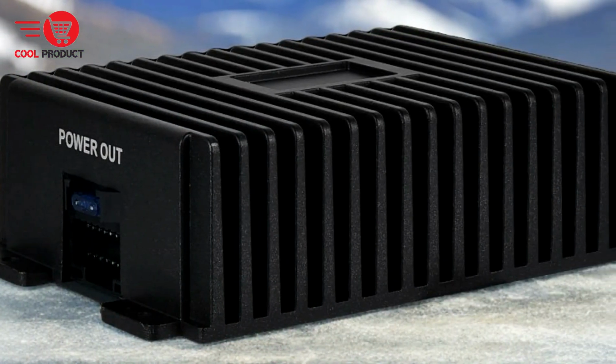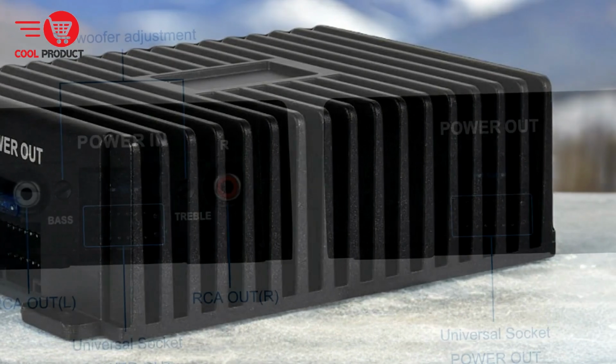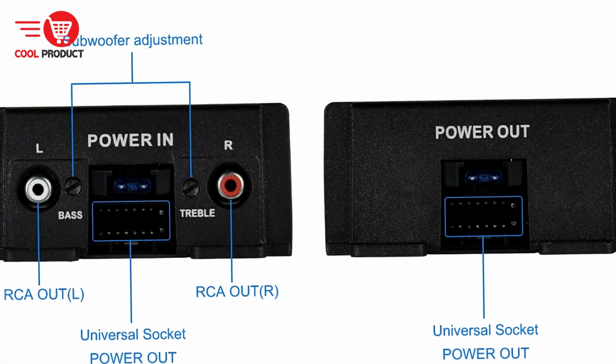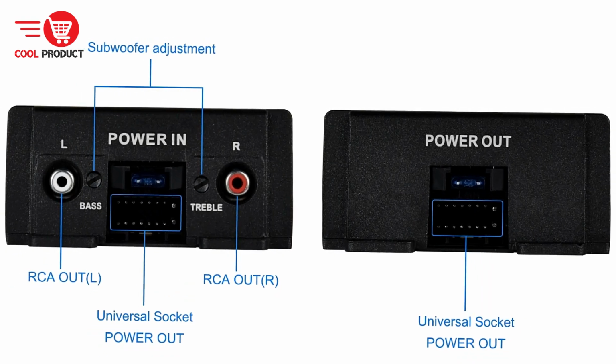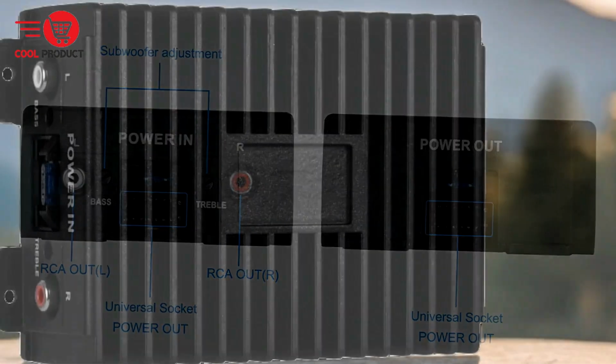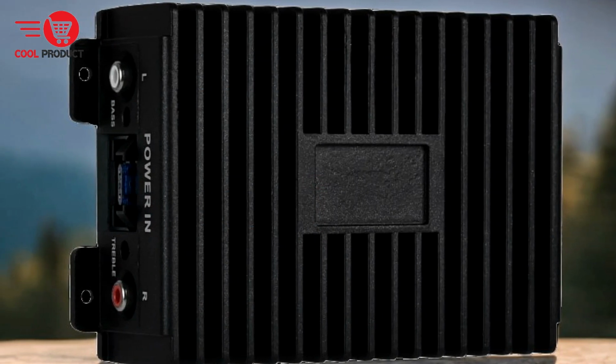This amplifier is compatible with most Android system car radios, making it easy to install without the need to break existing lines. This convenience ensures a straightforward upgrade to your car's audio system. Hi-Fi level chip for high-quality audio. Equipped with a Hi-Fi level chip, the amplifier ensures clear and pleasant high-quality music reproduction.